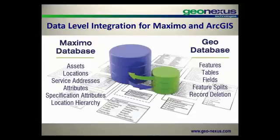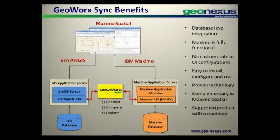And this just shows a little bit of a diagram of the different components to the overall solution. So the integration is database to database. Maximo is fully functional when this is done. By what we mean by that is if GIS were to go down, become unavailable, all the data that resides within Maximo is enough to get your job done. So there's not truly an outage.